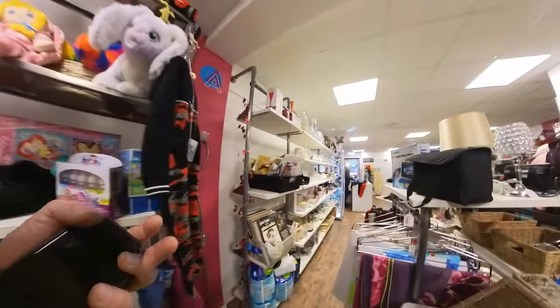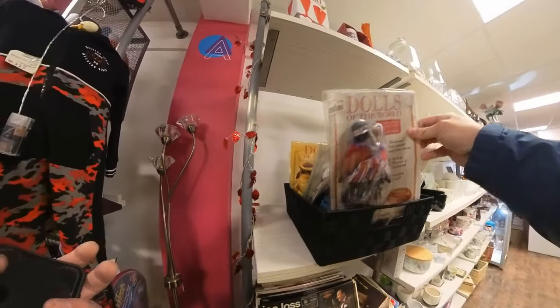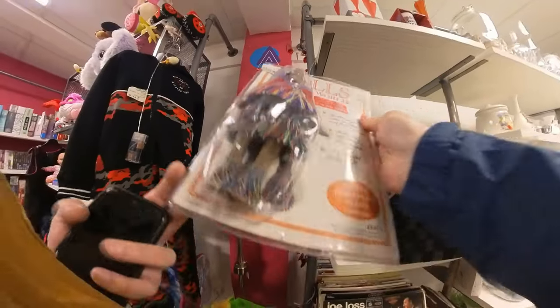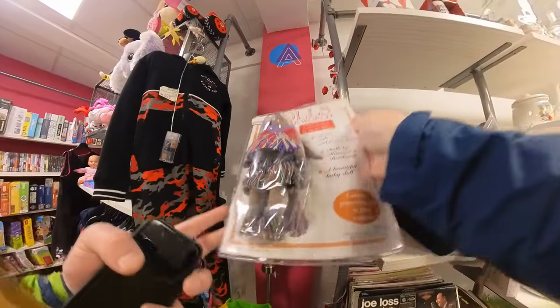And I thought I was onto a winner with these. Check these out. I thought these have got to be worth good money. I think they were about £4 each or something. I thought that might be okay. But I looked them up, and no, there's very little money in them.